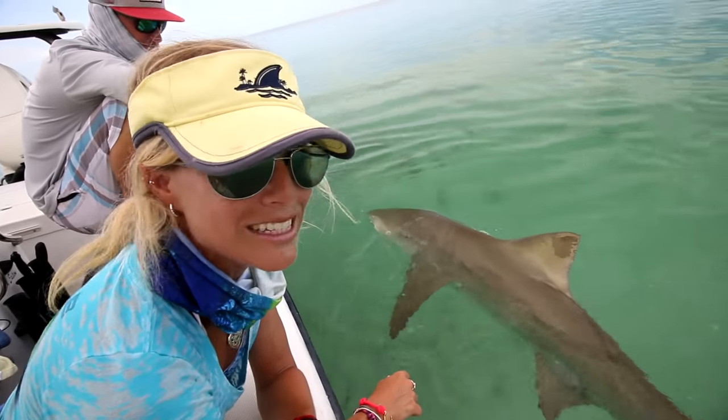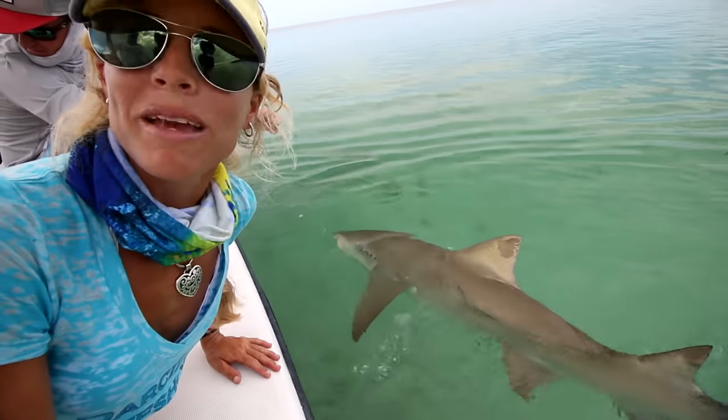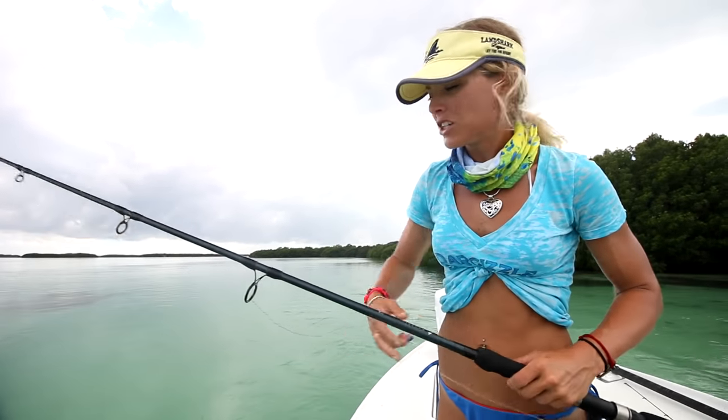We're going to go ahead and release him and then get on some real game fish, like bonefish and permit. Well, let me get a pick. All right, we just released the shark. Swam away just fine. Now we're going to get on some other fish.